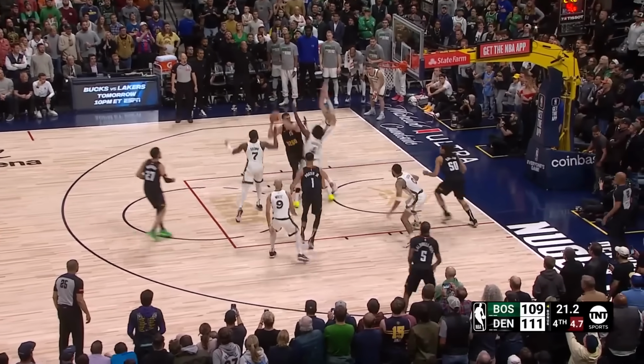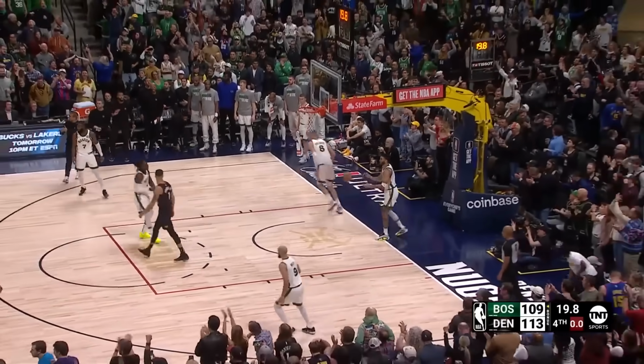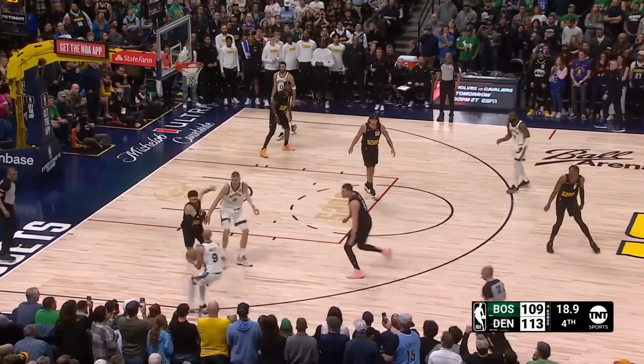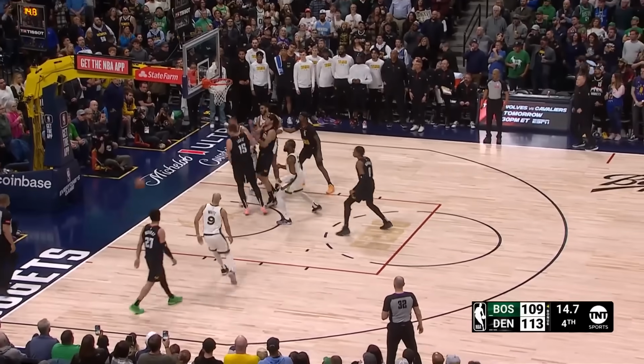Two-point game. Jokic a couple of spins. Jokic the hook. No! He leaves it for Gordon. What a pass. A hook pass. To guard Porzingis. Now Murray switches on to him. Two-possession game. White's going to fire a three. No good. Gordon and Porzingis grapple.